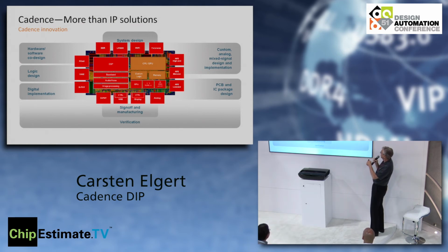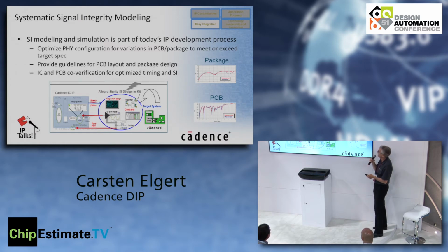So let's have a last view here on the packaging and PCB design, how we are supporting it. We have the end of the chip in mind, and we make sure that we give you modeling availability so that you can have signal integrity modeling and simulation available. This is part of the design kit which you receive, so that at the end of your design stage you can give design advice to your customers who are using the chips and put them on their boards, to make sure that they will not suffer from signal integrity issues later on. So we provide the guidelines for PCB layout and packaging design. We have IC and PCB co-verification available for you in order to make sure that your chip will work once it is put on the board.